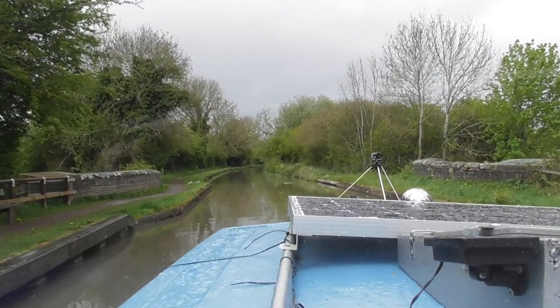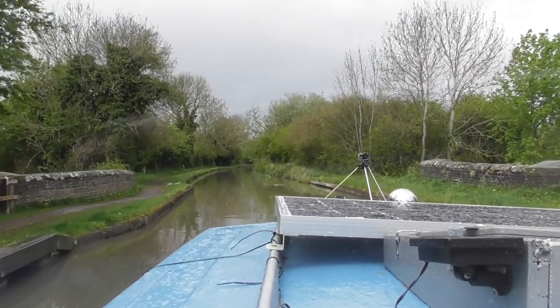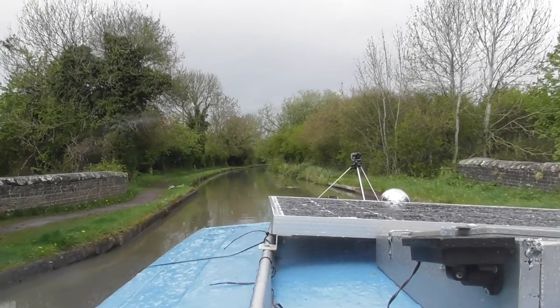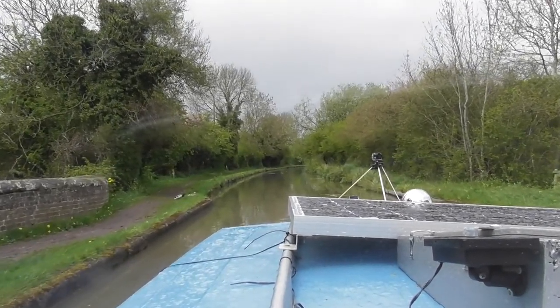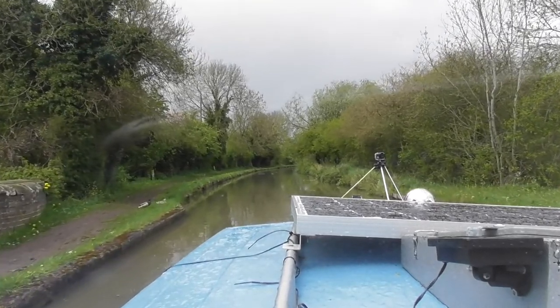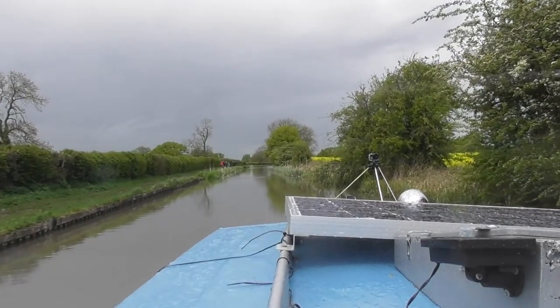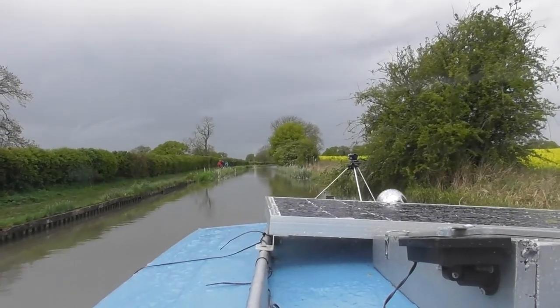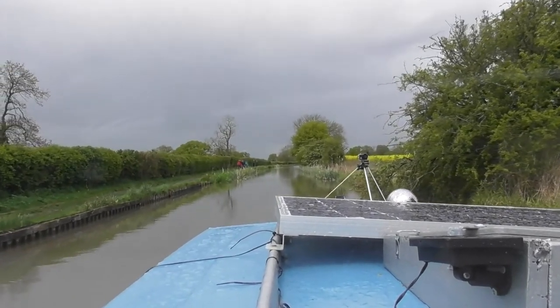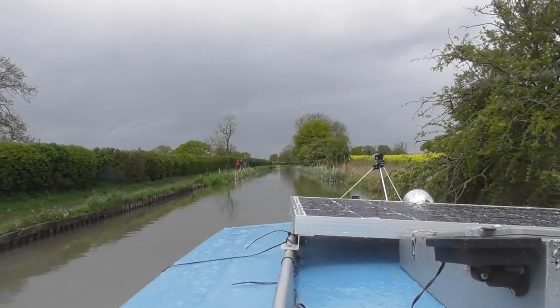Just going over the Shenton Aqueduct. So quite a bit of work done to it in the last few months. We've slowed down a little bit. We're just doing 2.9 miles per hour. I don't really want to catch the narrowboat up that went ahead of me.